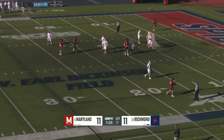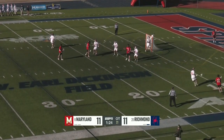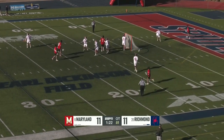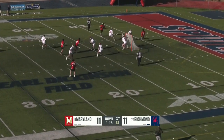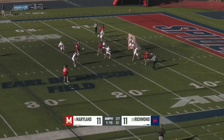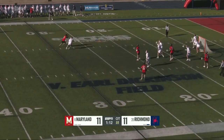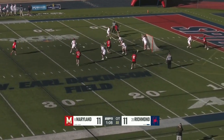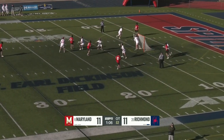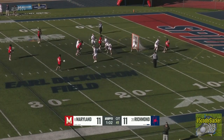We're in the offensive end for Maryland now, and they have possession here with 1:25 to play in the overtime. They like to set picks. You see guys going back there right now. Spanos setting a pick back there, and they haven't been able to run by Richmond consistently. Be interesting to see where they try to generate some offense. You keep your eye on Erksa, of course. He's got 3 goals today.